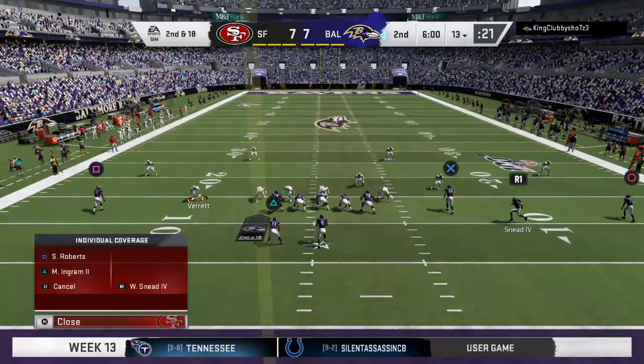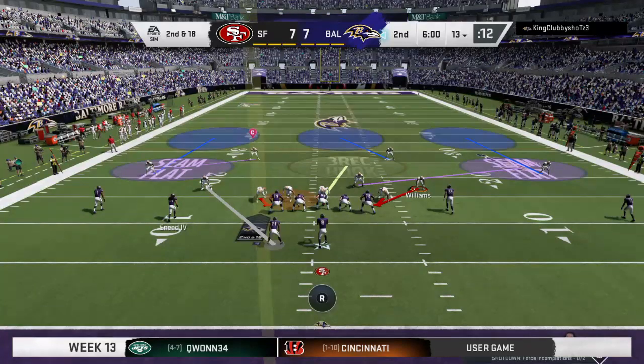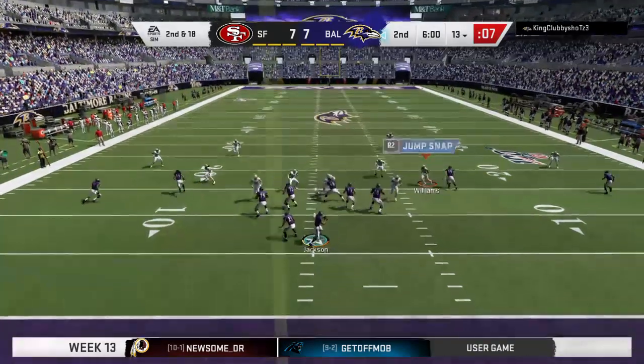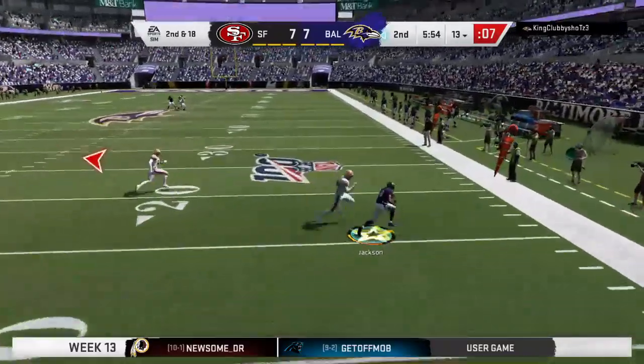Watch the screen. Watch the screen. Hey, banjo. Right there, 54. Right there. 54, Mike. Hey, here we go. Watch the pass. Watch the pass. Mike, here's Jackson. 55. Escaping the pressure right.